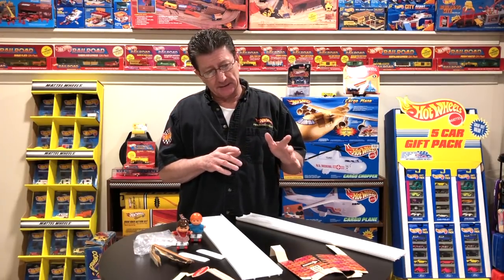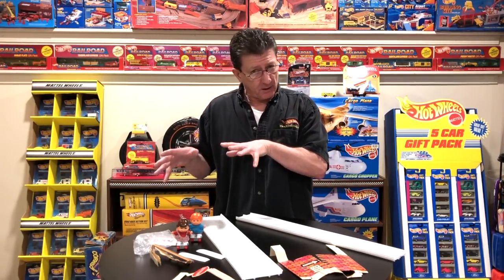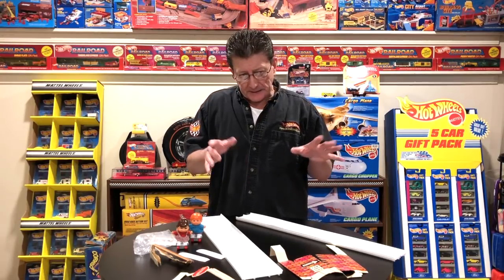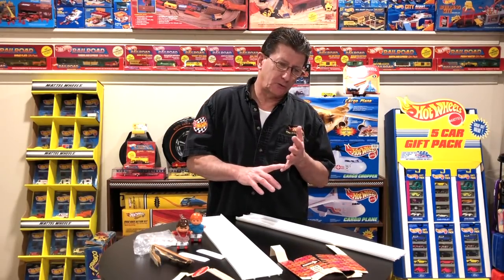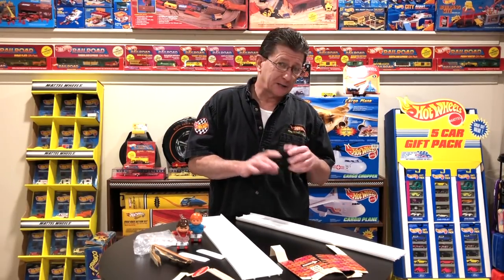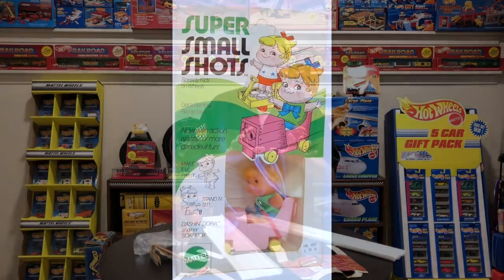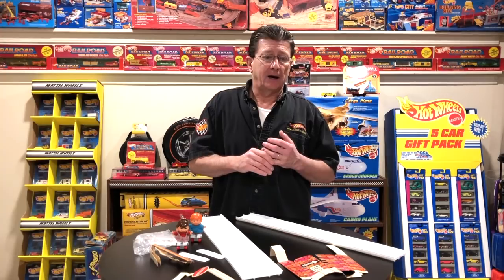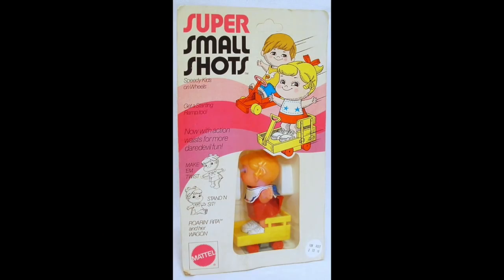73, they did Dashin Dora. Now the 73s, just like the 73 Hot Wheels cars, kind of rare. So 73, there was Dashin Dora, who had a pink soapbox racer with yellow Hot Wheel wheels on it. Hasty Harriet, she had a green skate crate. Roarin Rita, she had a yellow plastic wagon.